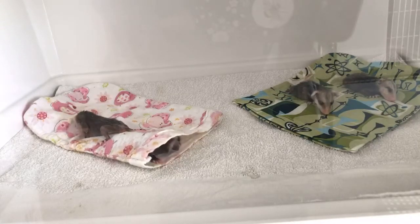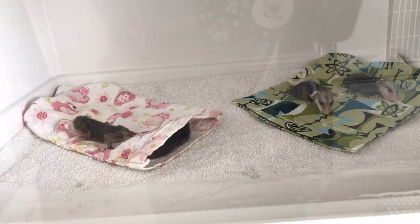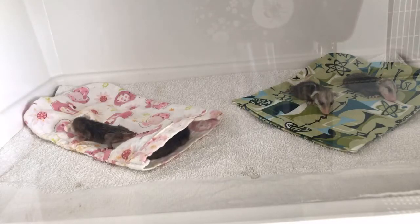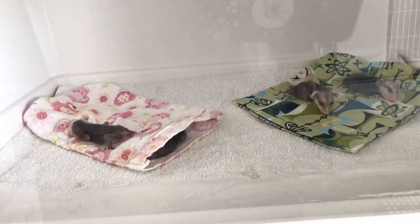Oh, there's our fourth one peeking out. And so hello everyone and welcome. We're just spending a couple minutes hanging out in the nursery while everything's getting set up.